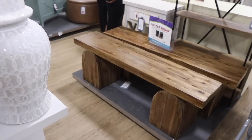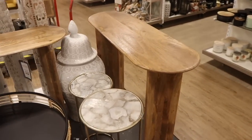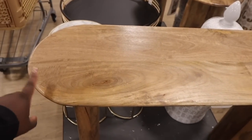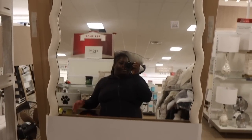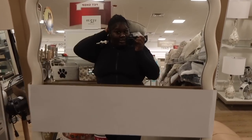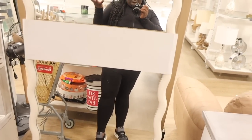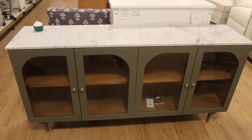Y'all, that's only $129. I need this too. This is also really nice, and it got storage. It's nice. Y'all, this is just the best haul. Look at this. I think I might use this somewhere in my office. I want this too. You want that one? I want both. This is nice. Y'all, the mirror. HomeGoods is not playing today. It's $249 though. This mirror would go in the office. I already have a mirror for the office, so I'm not going to get it. But it's so cute. This is so nice. It's only $700. That is a really good price. It's heavy.